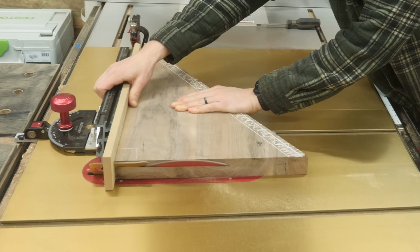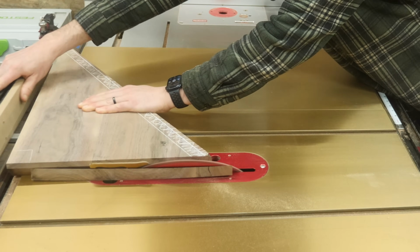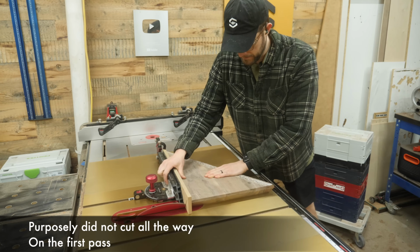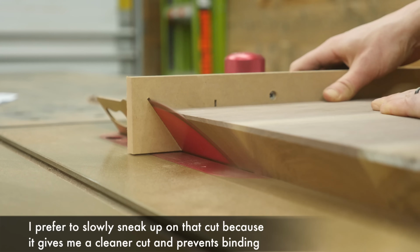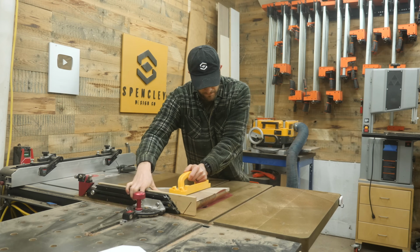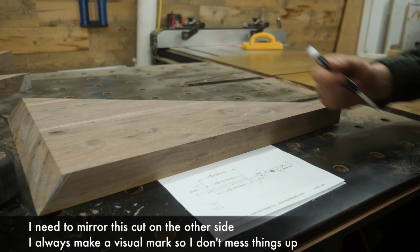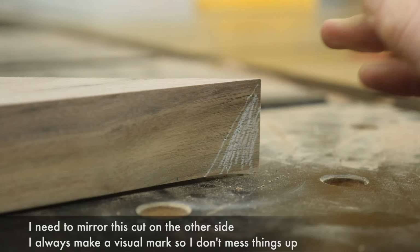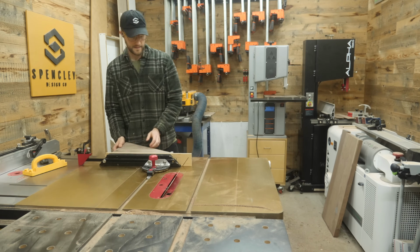Here's something that I've also never done. Because these pieces are larger than the capacity of my miter gauge, I flipped the miter gauge backwards to make the cut, which worked surprisingly well. And when you make cuts like this, I find it much easier and safer to take small bites and slowly sneak up on that final cut, just in case there's tension in the wood and it wants to bind and grab onto the blade.